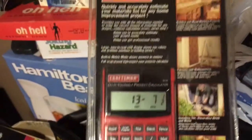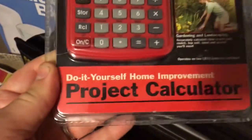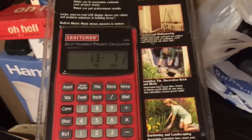Give it a whirl. Also, I picked up, not a big money maker here, this Craftsman brand new project calculator. Not a big seller, but it was only $2 and it looked like they were selling for like $20. Maybe not the fastest one, but again, one of those things.